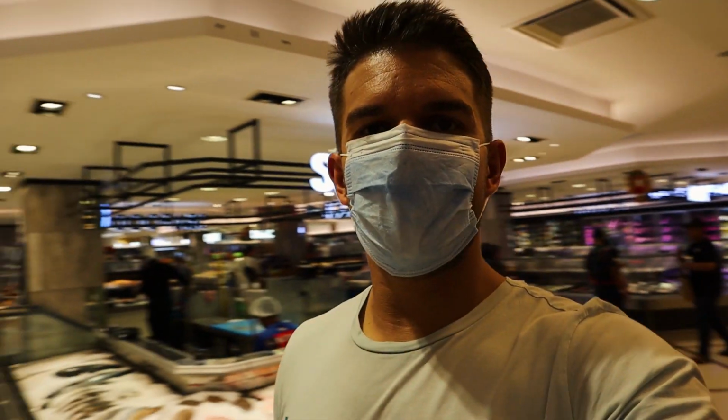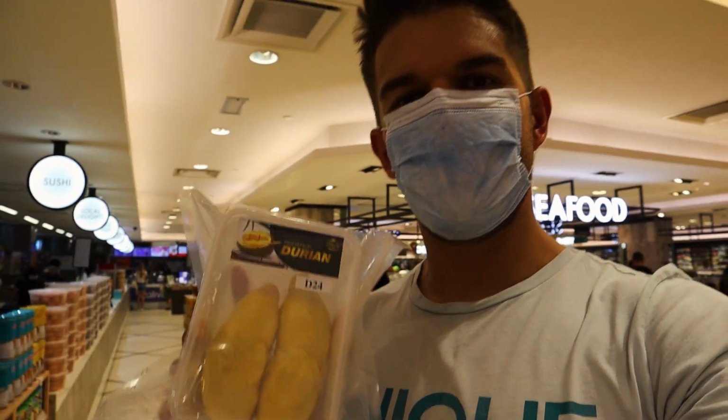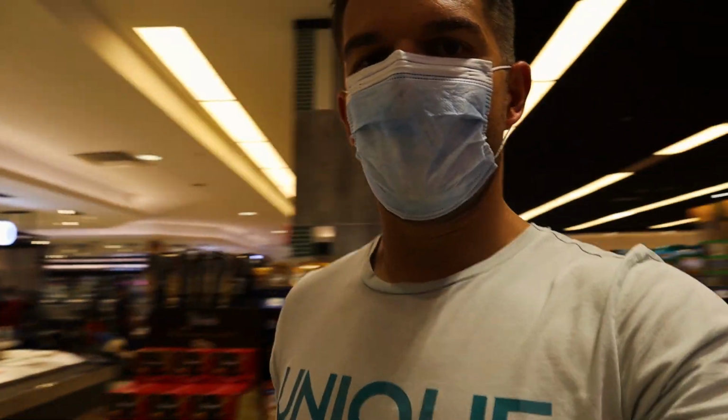One great thing that I spotted here in the hypermarket is the durian. I really love it and it's one of my favorite fruits. The time has come to meet again with my favorite fruit, the durian, and it's happening in KL, in central KL, and I will give also to my girlfriend to taste. I'm really excited to see her reaction.